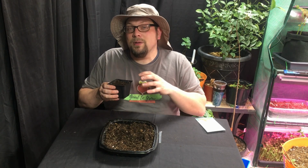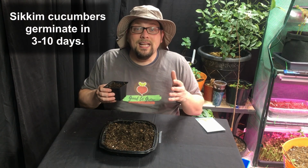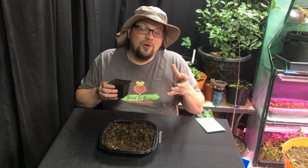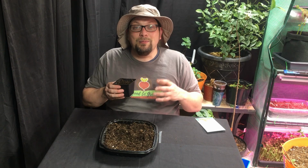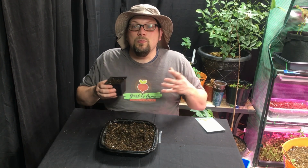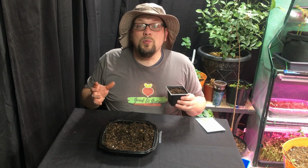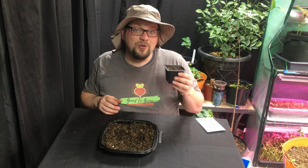The seeds typically germinate within 3 to 10 days, and it goes faster as it gets warmer. So around 80 to 90 degrees Fahrenheit, you're probably going to see some germination within 3 to 4 days. So the more you can do to keep your plants at that appropriate temperature, the faster you're going to see results.